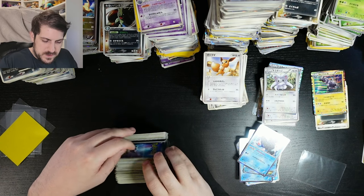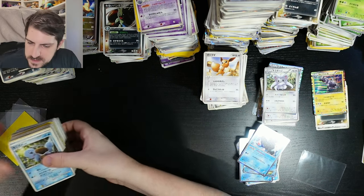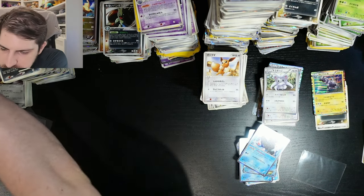So these cards are expensive. I'll just leave those in sleeves. It's not a big deal. Okay, here's some water cards, some more here.